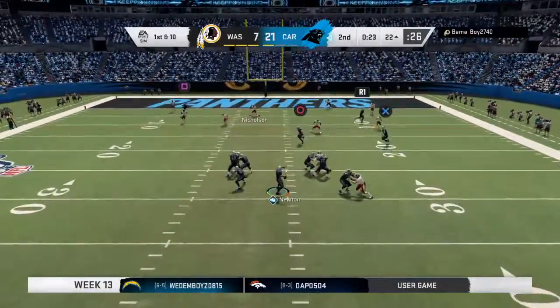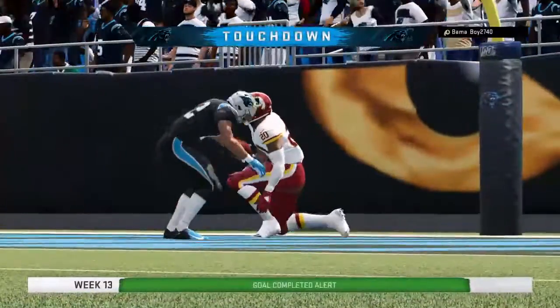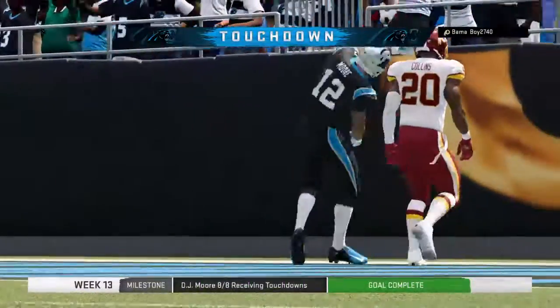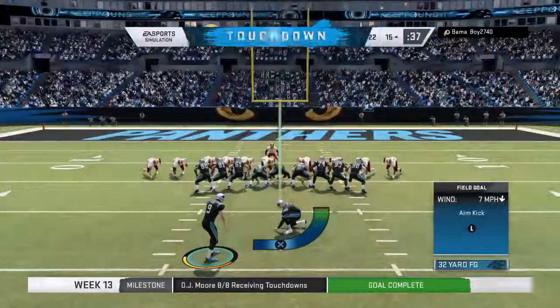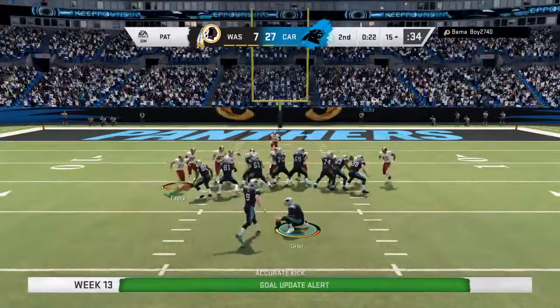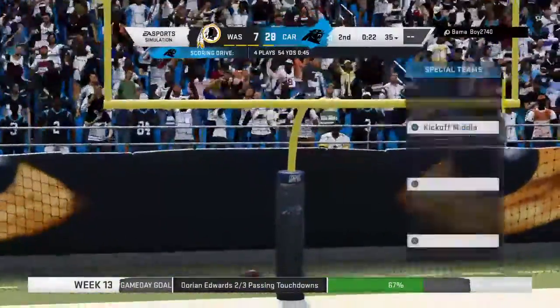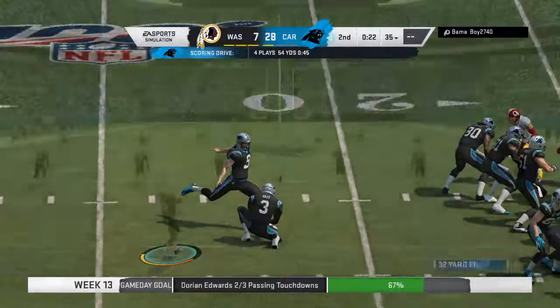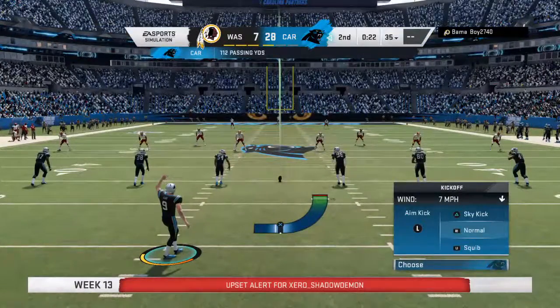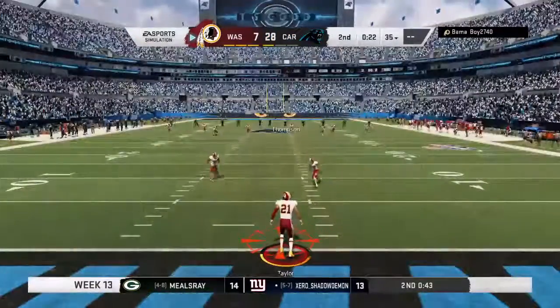On first down, it's Newton. And that will be caught by Moore. He's got a Panthers touchdown. DJ Moore with touchdown number 8 on the year. And the Panthers, they widen their lead. Gano the extra point, and the lead now to 3 touchdowns at 21. Gano now following the touchdown here to kick it away.